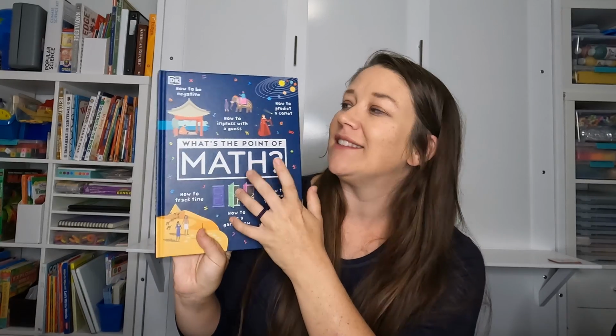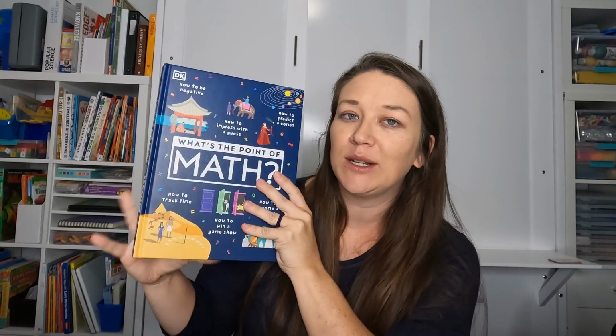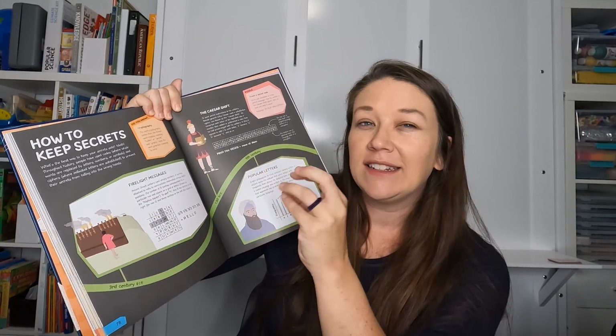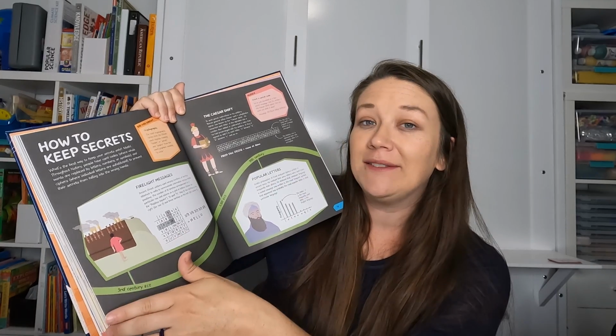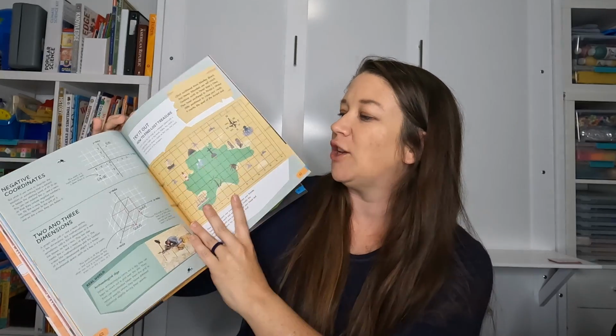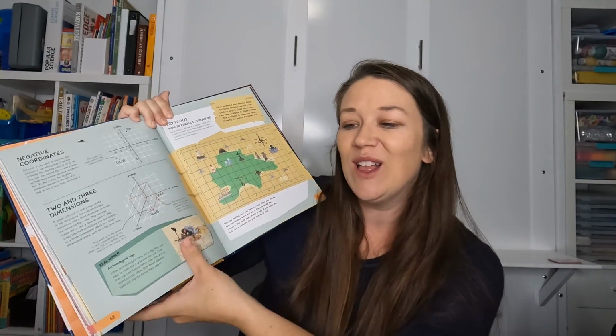Speaking of a reason to learn math, we do have "What's the Point of Math?" We really like having reference books, or just books that have beautiful pictures with lots of fun things and little tidbits of learning inside that kind of lead us down some rabbit holes and rabbit trails. So we learn those in as well. We also do a ton of unit studies. And so we always incorporate math into our unit studies.